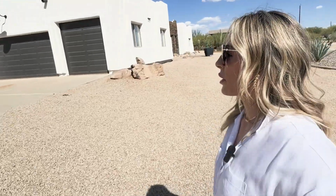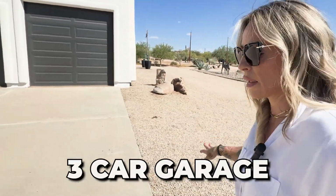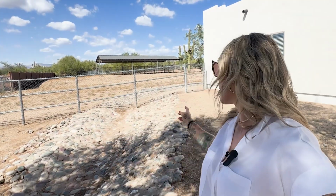I'm going to take you back here so you can kind of see the area. So as you can see, here's our 3-car garage kind of on the side yard here. And then as you come over here, you're going to see the area of where you can keep the horses if that's something you're interested in. We can kind of see that.